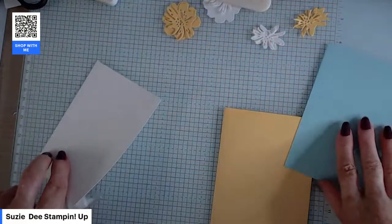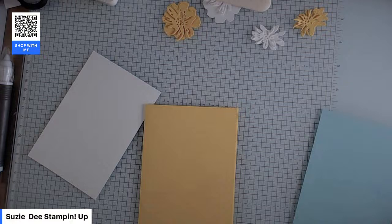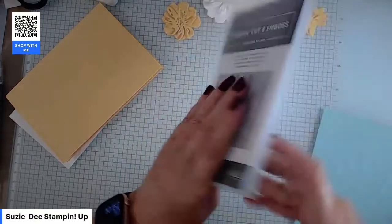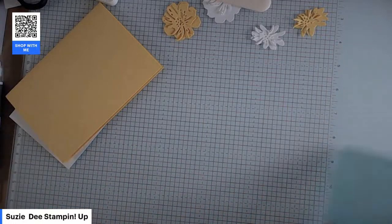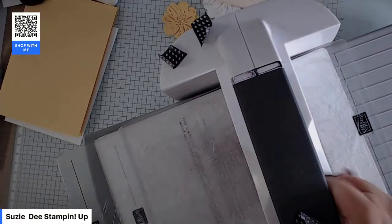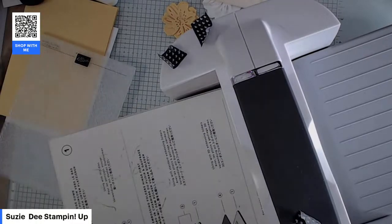Now, I want to emboss that. I think I'll use the distressed tiles. So this is 3D. So we'll use this one because it's got like an effect flowery type thing or tile on the back. So for that, I'm going to have to bring the big boy down. So there we are. So we'll take away our clear plates and our thin one.